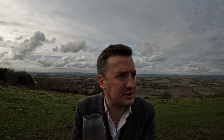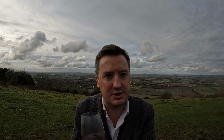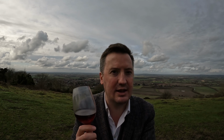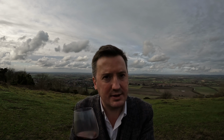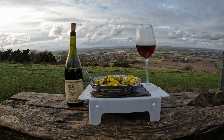It doesn't quite have the power and the intensity and the concentration that a really good Gevrey Chambertin would. But given the price by Burgundy standards, it's a very pleasant bit of something, if not Gevrey Chambertin-like, at least from somewhere roughly nearby Gevrey Chambertin. Yeah, I'm pretty happy with that. Whether or not it will pair with Saag Paneer remains to be seen, but we'll find out. There we have it, the finished dish.